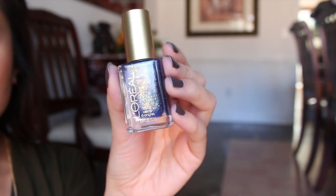This shade I was hoping would register a little bit more purple like it looks here on my nails, but it looks more like a dark slate color. Once I got past my nails not feeling smooth, I really loved how it looks on. Okay, just a couple more products.